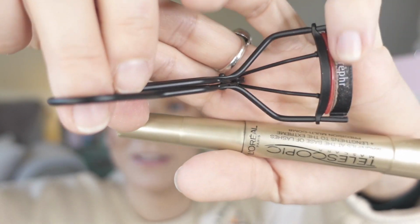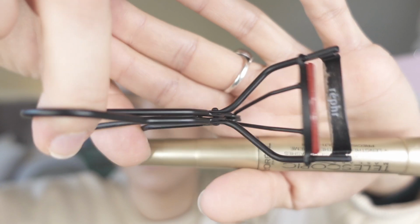I love these. I never used to curl my lashes, and now I've got these Refa ones. They look a bit gross. Don't judge me, they're a bit crusty around here. The Refa eyelash curlers, amazing. I've not once pinched my eye, pulled at my lashes, or hurt myself in any way using these. That's why I never used an eyelash curler before, because it always hurt me or pulled at my lashes. But these are amazing, and I love them. Handcrafted in Japan, don't you know?